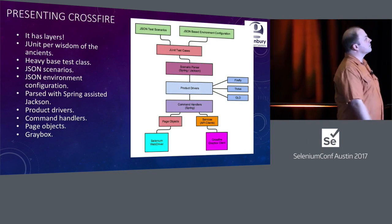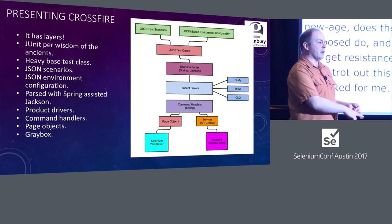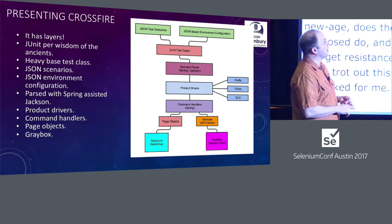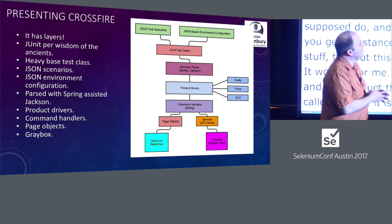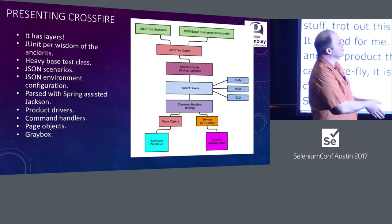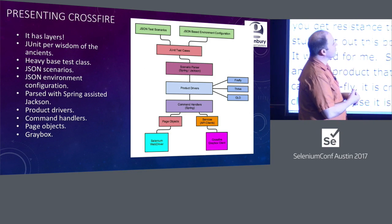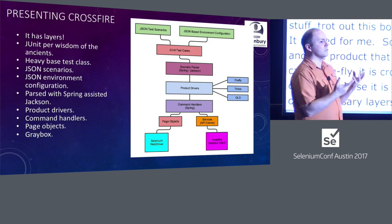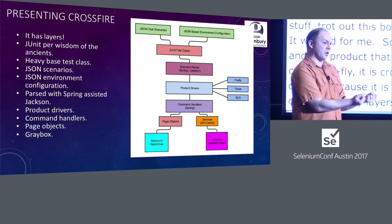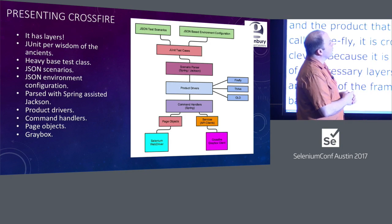So this is what we built. We call it Crossfire because the product that we're rewriting is called Firefly, and it's cross-product. So it's clever, right? Because it is a Java-based framework, it has lots of unnecessary layers. I love them. We start with JUnit, very simple. Most of the actual work of the framework is done by a base JUnit class that all the test cases extend. We'll get into more on that later.